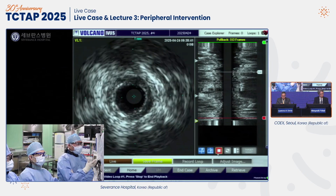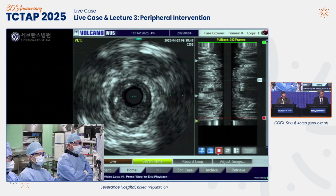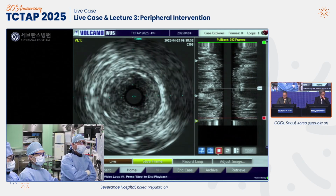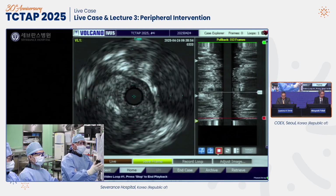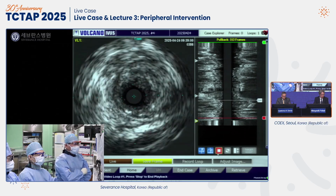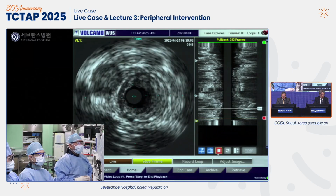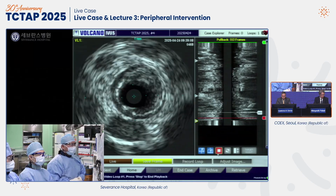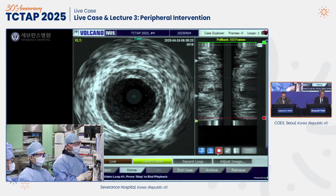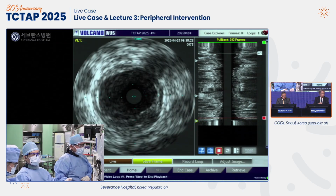Actually, after seeing this, as I said, I decided to perform atherectomy, and you can use any kind of atherectomy in this case, since the calcification is not severe, and the plaque burden is very high, very large. But for me, in such a long lesion, I prefer to use the JetStream. It's easier to use. So I placed a distal embolic protection, an EmboShield, and next angio.